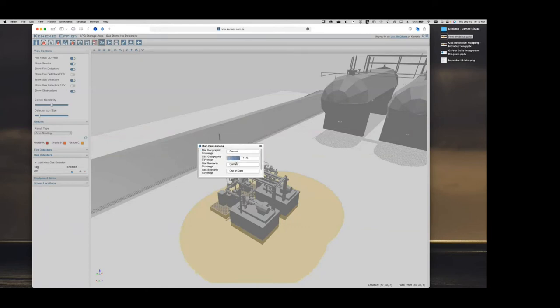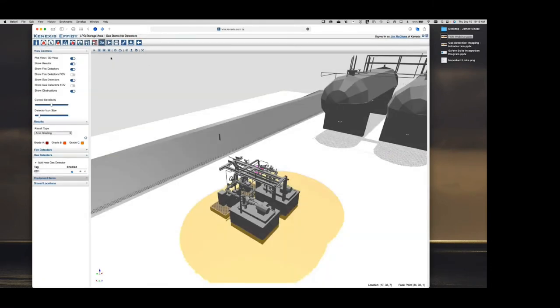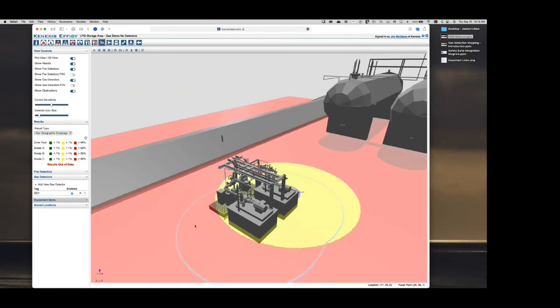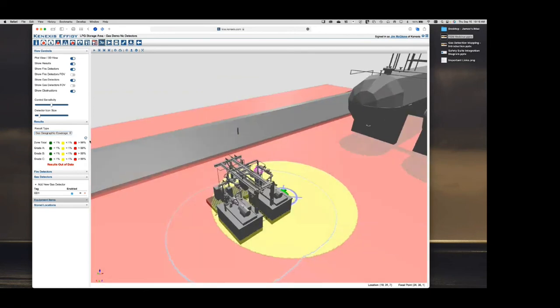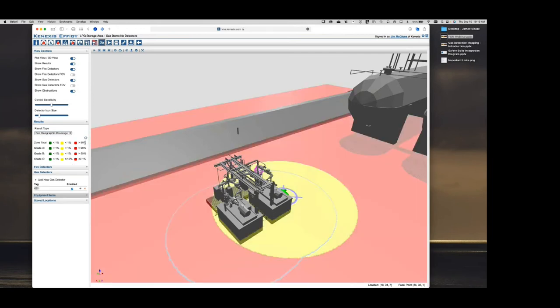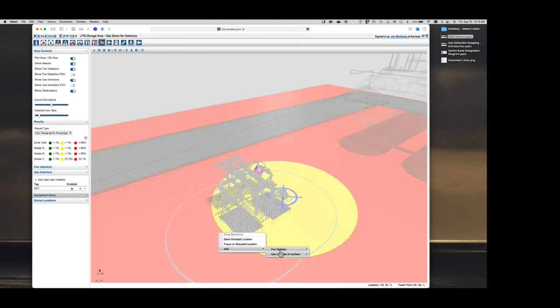So now we're doing a completely different type of analysis. I'm going to come up here and click on gas detector geographic coverage, and it's going to show me what kind of coverage I have. Okay, that doesn't look great. Let me hit refresh here. Okay, so it's up to date. The yellow is covering 67.9% of the area. That's not adequate. So I'm going to put a gas detector over here too.